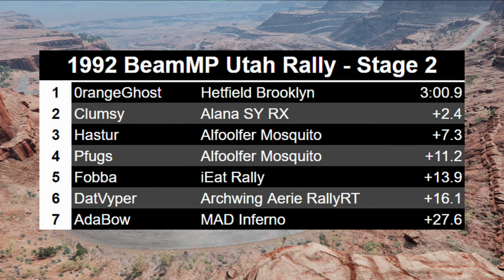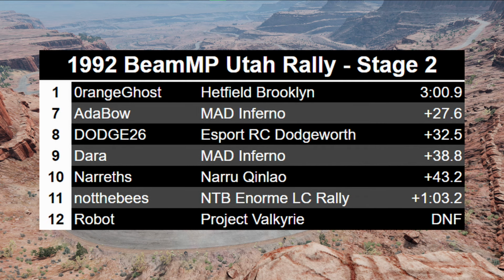Let's get confirmation of final stage results. Haster ending up 7.3 seconds off. With P-Fugs also in the Mosquito, 3.9 seconds off their fellow Mosquito driver. Phoba in the IE Rally, 13.9 seconds off, ahead of Viper, 16.1 seconds off. Big gap then of 11.5 seconds down to Adabo, 27.5 seconds off. Then we have Dodge in 8th, 32.5.